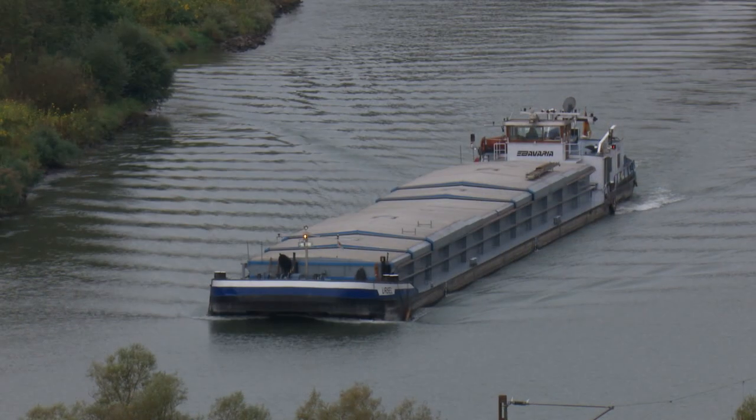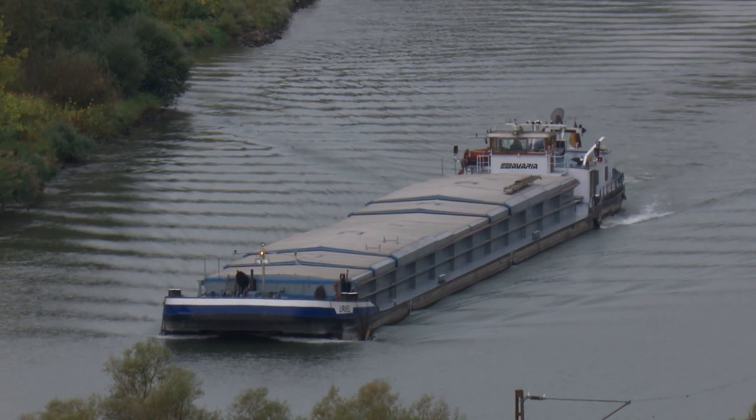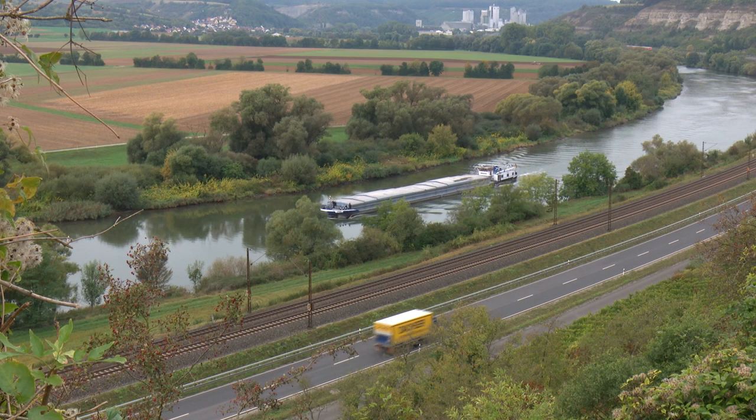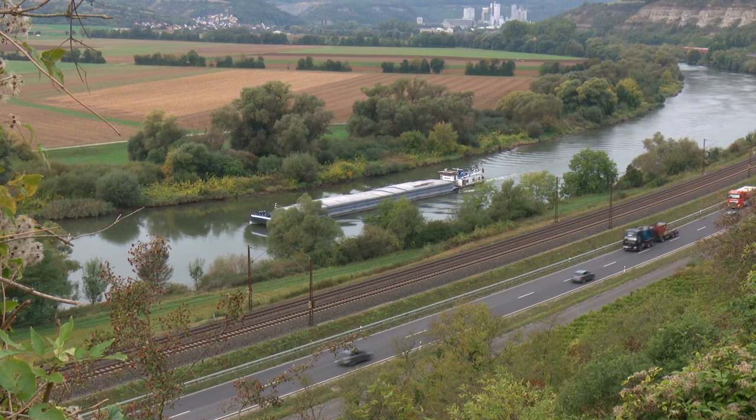With the barge making steady progress towards the lock gates at Retzbach, the action on the rail line continues, with 185085 heading north with train EZ51702 from Nürnberg to Mannheim. A class 146 passes in the opposite direction.